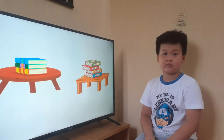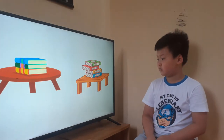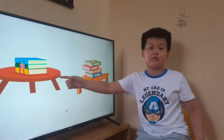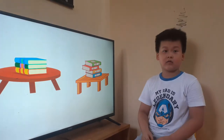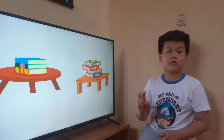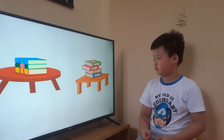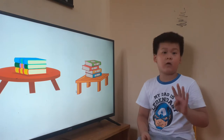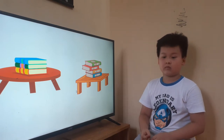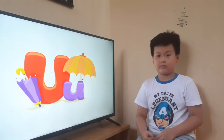Table. How many tables can you see? Two tables. Okay, and this, where is round table? Round. Yes, where is square table? Square table. Yes, how many books on the round table? Three books. Okay, and how many legs does that square table have? Four legs. And how many legs do you have? Two. Two. Okay, and this is letter?